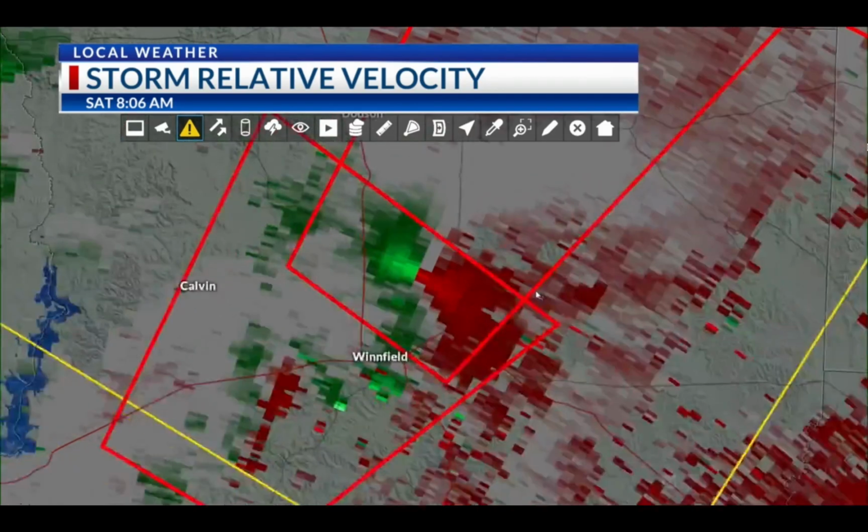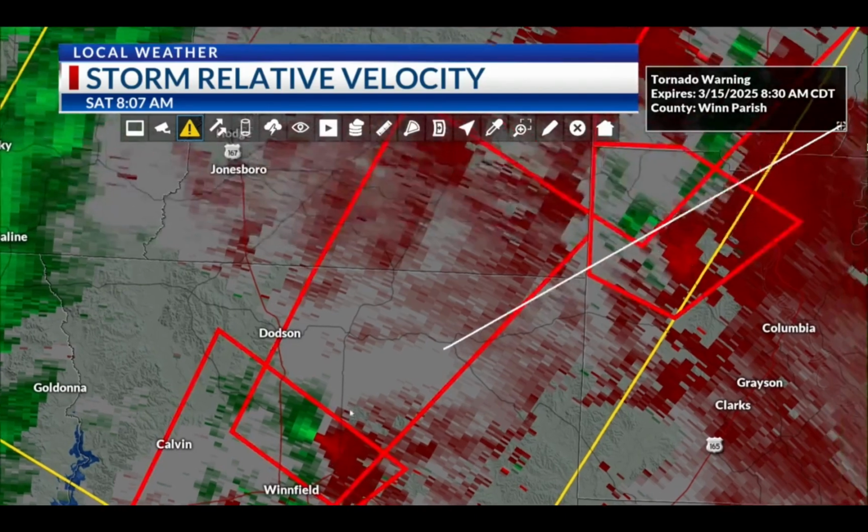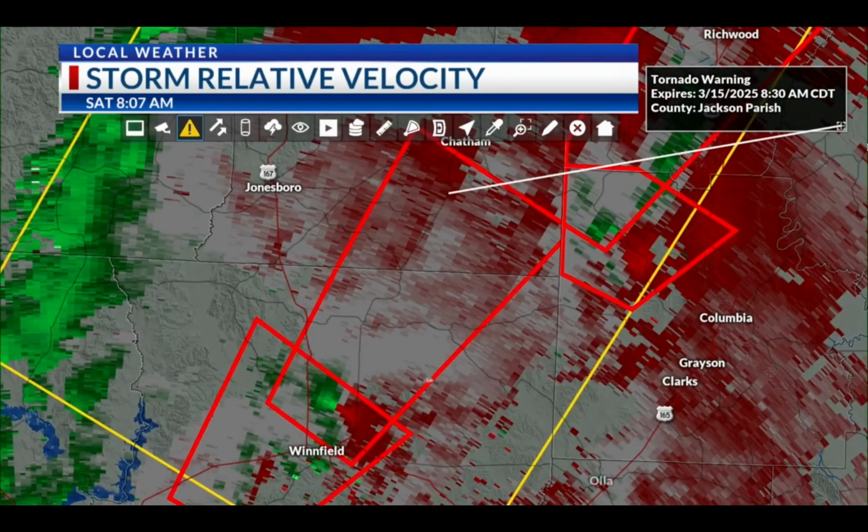And here is the latest polygon that we just got issued, our newest tornado warning for Winn Parish until 8:30 a.m. this morning. What we're looking for here is the speed at which it is potentially going. It's also moving into Jackson Parish. And again, this is a quick moving system. It is just until 8:30 a.m., and it is now currently 8:07 a.m. That just goes to show how fast it is expected to reach one end of the polygon to the other.